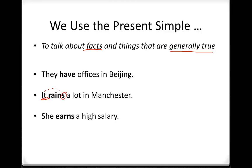She earns a high salary. Oh man, she makes a lot of money. A high salary. Well, she earns. Remember that S because it's he, she, it. So we can use it to talk about facts and things that are generally true.